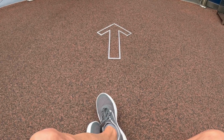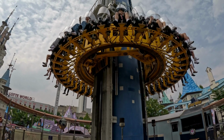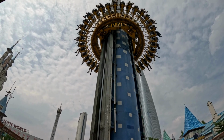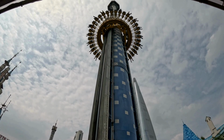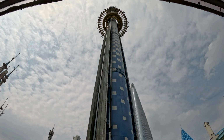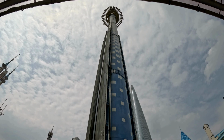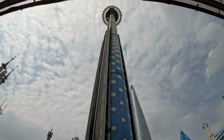Why is it that I hate flying, but I love roller coasters? Doesn't make sense. I was super excited for the Gyro Drop. This crazy ride slowly spins, building anticipation as it takes you up. At the top, you have the most amazing view of Seoul, if you can keep your eyes open. Then, after what feels like an eternity, the ride plunges down at lightning speed, leaving your stomach far behind.